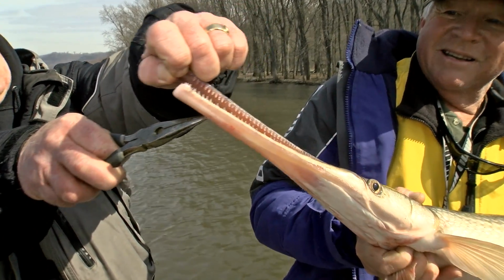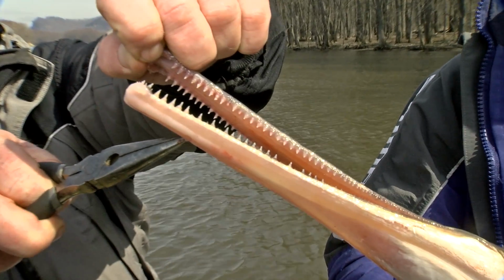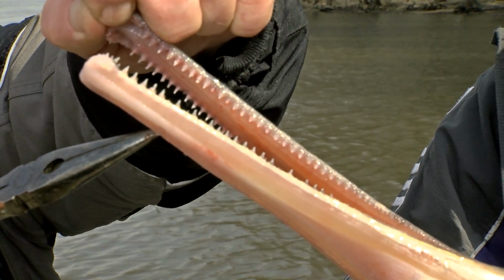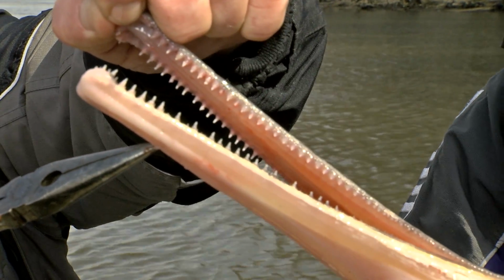Oh my gosh, look at that. Those are razor blades, buddy. They're a supreme predator in this river. No doubt about it. They eat a lot of minnows. Wow, look at the teeth. Yeah, they really do. Wow. Well, that was interesting, Ron.